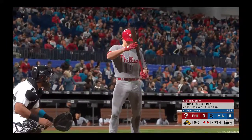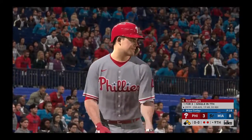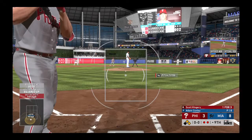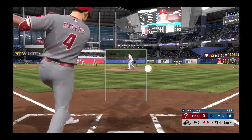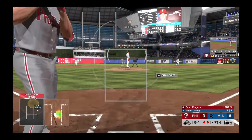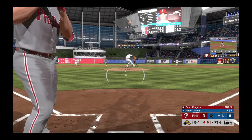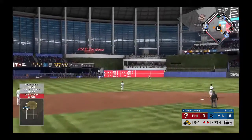Into the box now, Scott Kingery. His career numbers with Adam Conley. He's gone 2 for 5. Here's the first pitch to him. According to the career numbers on the back of his baseball card, Kingery is slugging just a little over 400. Not a huge threat, but he can certainly square one up on occasion.